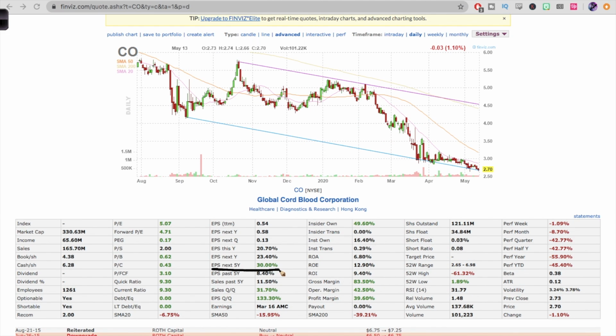Their earnings are expected to grow at 30% a year over the next 5 years. So this is a very fast growing company, and they have huge margins of 83%. And the thing I want you to notice about this company is how undervalued it is. Their price to cash is 0.43. So to put that in perspective, the price of the stock is currently $2.70, and they have $6.28 of cash per share.